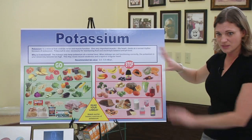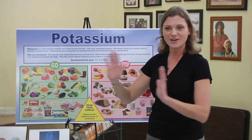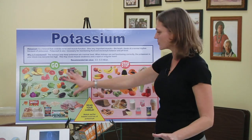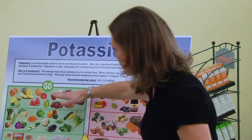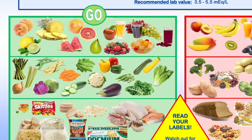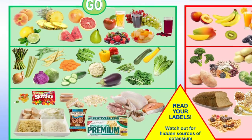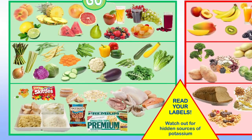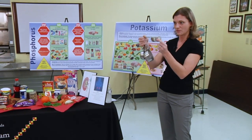The red, stop, right? These are the foods that are high. The green are go. Those are kind of your safer foods to go towards. The top row shows your fruit. Second row shows your vegetables. The third row is everything else, basically, that fits into there. Fruits, this is a serving of fruit.